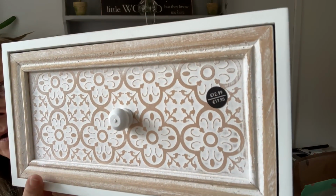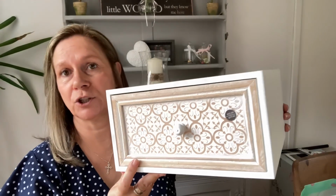It was only $14.99. Now on here it says $12.99, but I've paid $14.99. Beautiful it is. This is for my living room as well. So when I played back my video, I thought to myself, oh my goodness, I need it for this room, for that area.